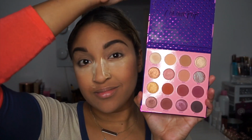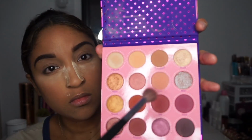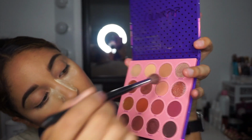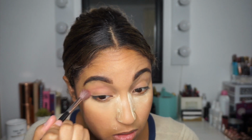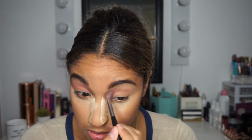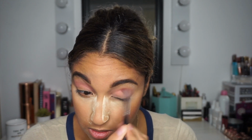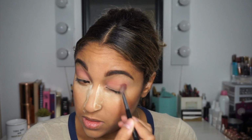So we're starting off with the Colourpop Fortune palette, which looks like this, and as you guys can tell, I absolutely love this palette. So I'm going to start off with the shade here called Wiser, and I'm going to take that on a Morphe M532 brush and apply that into my crease. I like this color because it's really light, but it's very pigmented when you apply it on the eyes, so it's a really pretty coral shade.